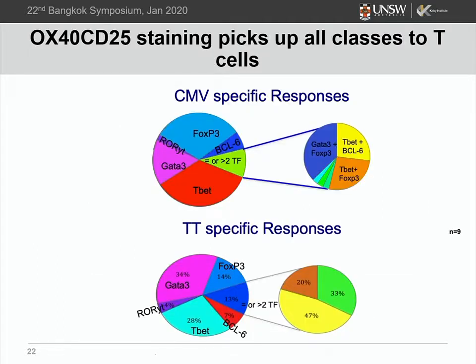And this is an example of an experiment where we've actually sorted the cells and then looked at, by single cell profiling, the production of various archetypal transcription factors, to back up my claim that we're detecting all the sorts of T cells that respond to an antigen. So this is in terms of a CMV response. This is a response to TET-tox. And you can see that we're picking up Tregs by FOXP3, follicular T helper cells by BCL6. We're picking up TH2 cells and TH1 cells, as well as TH17 cells, and similarly with TET-tox cells.